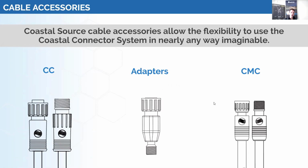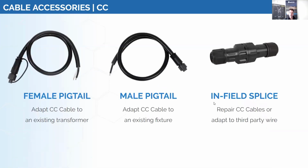We don't have the time to go into a ton of those today, but I do want to touch on two examples here. And these are pigtail examples. I like to bring these up because I mentioned that our system is a sealed system. Remember, a series of IP68 connections from transformer to light fixture.